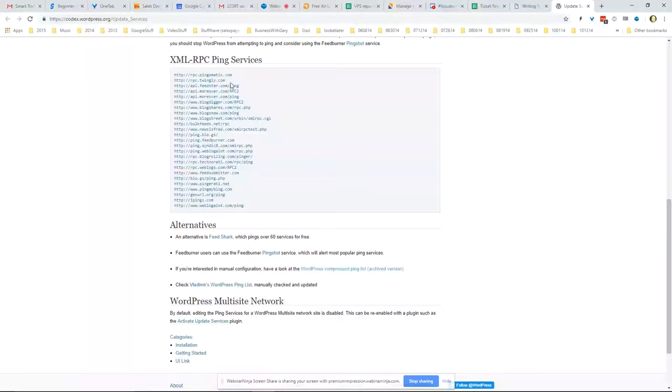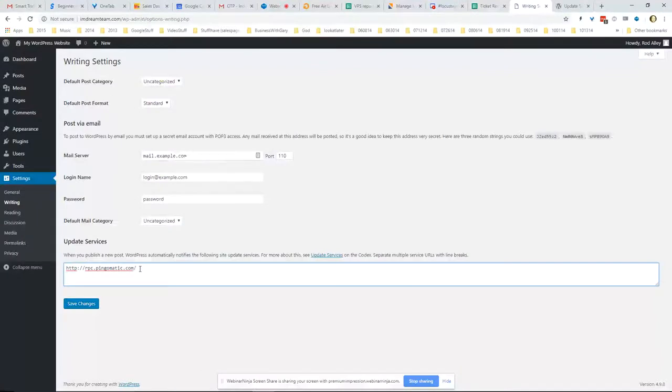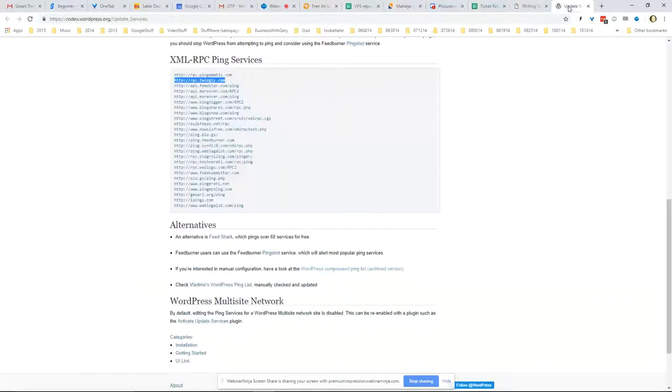So let's say I want to add just one more. Copy, Control C, and go over here and do a line break between them. Control V, and click Save Changes. Or I could even go back to that space there, over here, and I could take the whole list and cut and paste it in. Now, how much good that does, various SEO people will tell you different stories. But it's a way of just making sure the word really gets out when you are dropping a new scheduled post.